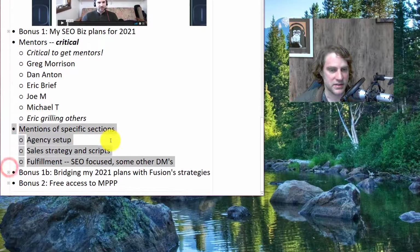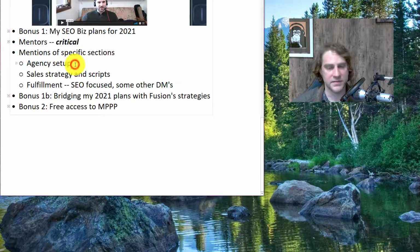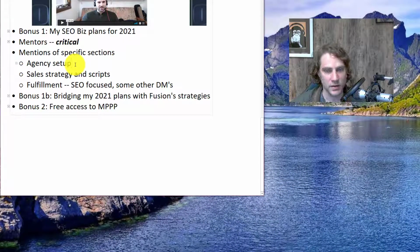So let's see specific sections. I like the agency setup. If you're new, great. If you've had a business for several years, then you might not need this. Or if you're not sure you set it up right, then this is some good basic stuff that will be helpful. The strategy and the scripts on the sales are really, really valuable, I think, especially the scripts if you can fit them with what you need to do. The angle of your sales positioning can be extremely valuable for you. And even if it isn't, it's still really valuable to see how somebody else does it.